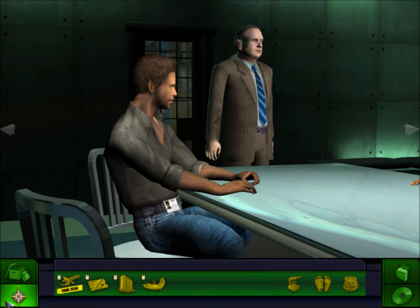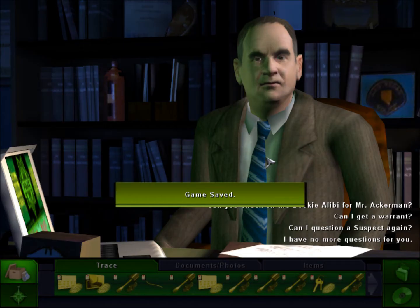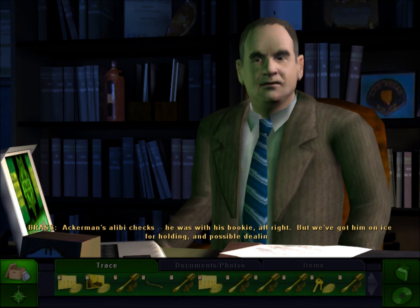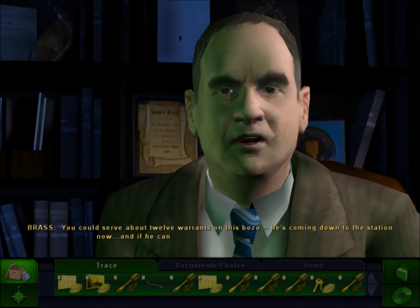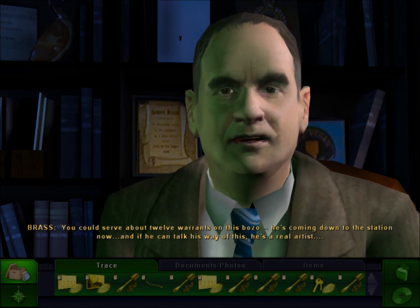Okay. We're gonna head back to Brass's office and see if we can get Ackerman's alibi checks. He was with his bookie, all right. But we got him on ice for holding and possibly dealing. Now for the warrant for Patrick Milton. You could serve about 12 warrants on this bozo. He's coming down to the station now. And if he can talk his way out of this, he's a real artist.